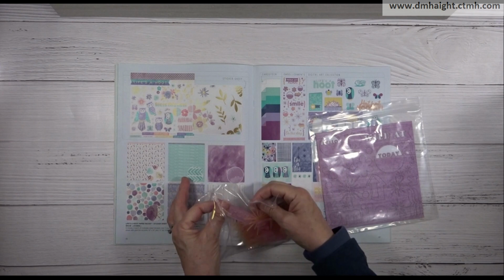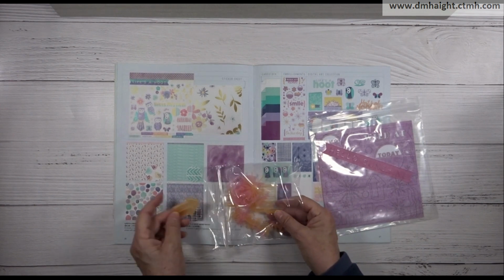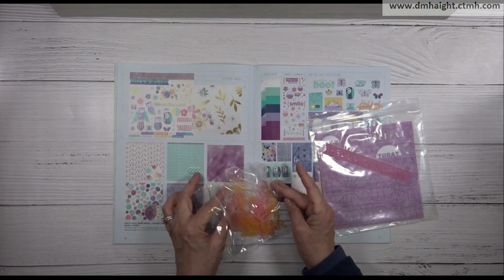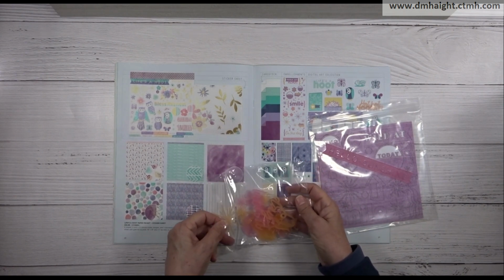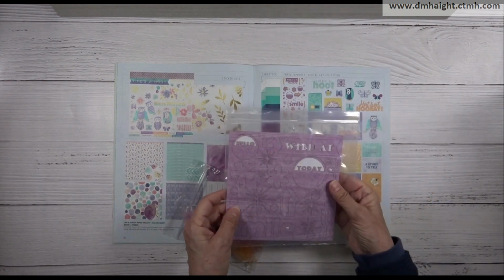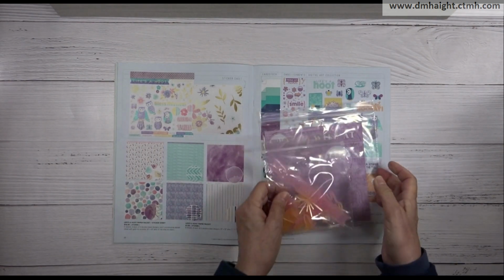Hello Sunshine, nice, and lots of different sentiments, and then arrows and brackets and starbursts, and I don't know if there's a butterfly in there. Flower. You got flowers and arrows in both melon and flamingo. Lots of fun. And then you have your paperboard die cuts that you can pop these out. Very cool. Okay.